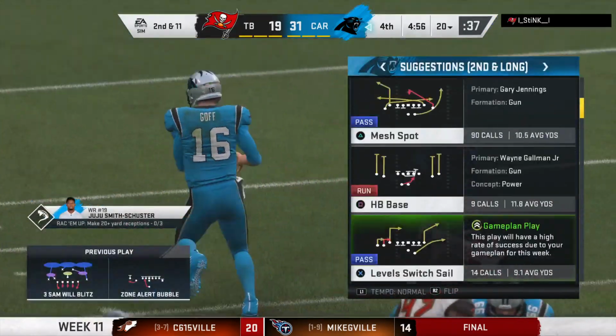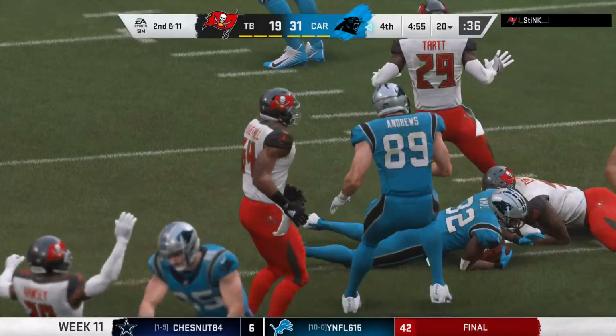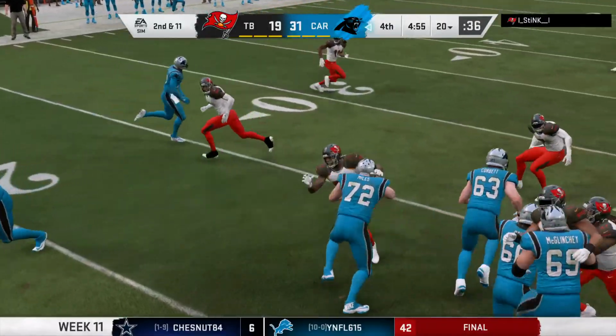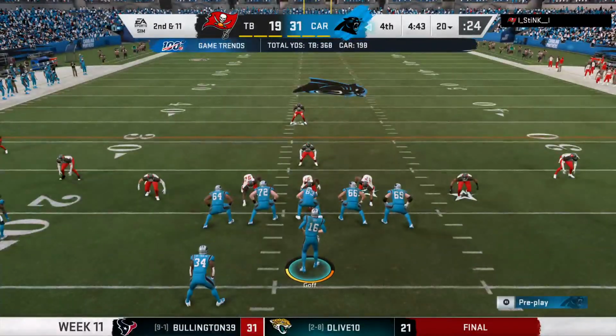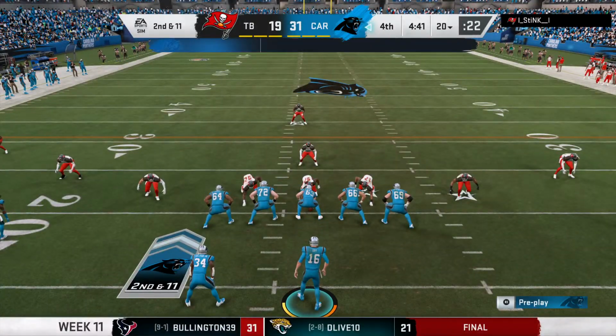Always just one guy's fault. Maybe somebody ran the wrong pattern. Maybe some balls were tipped. It could be so many different things. Bottom line, though, it comes back to the guy throwing them. A loss of a yard there to start out. That leads to a 2nd and 11.